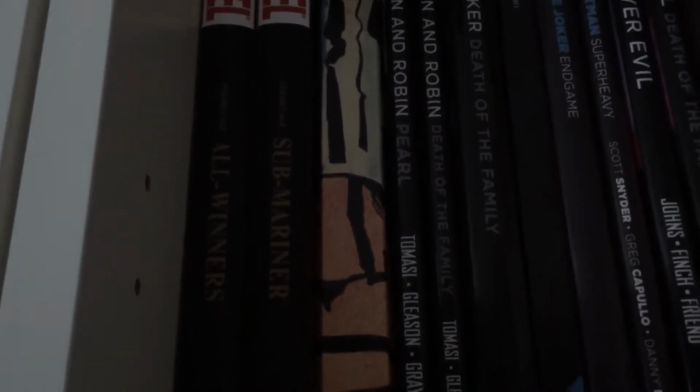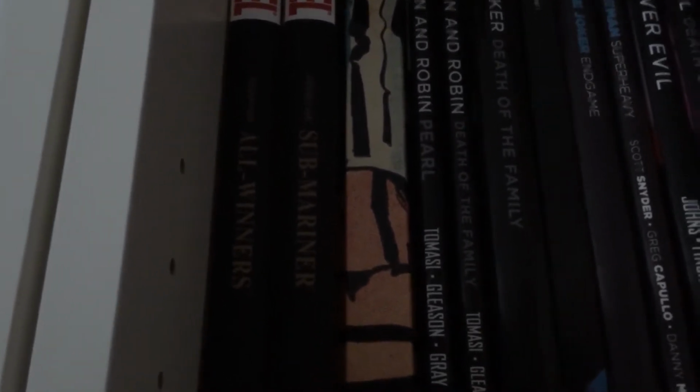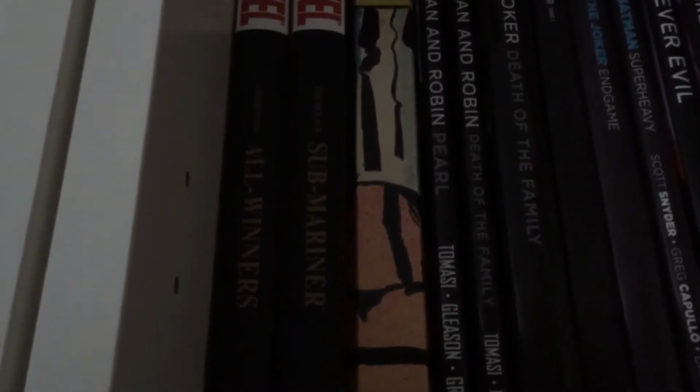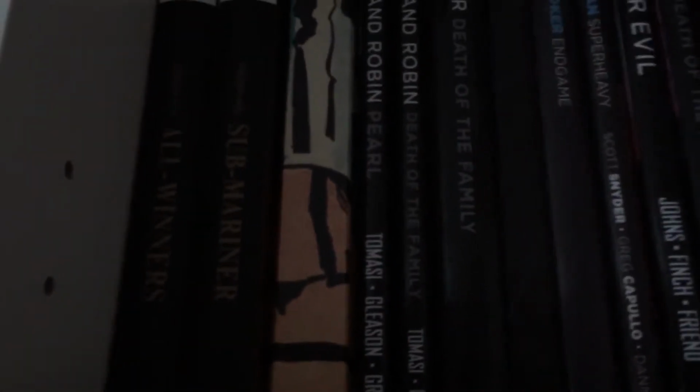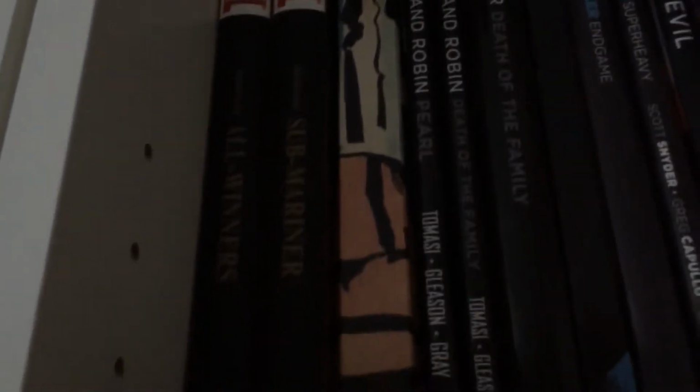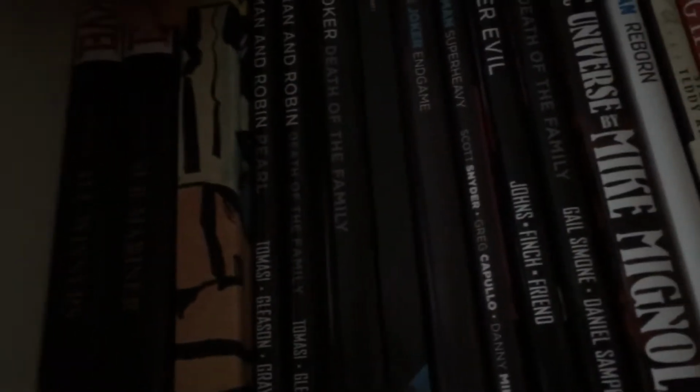Here we've got, come on camera. This is the Golden Age Volume 2 for both the All Winners and the Submariner. I have them because a comic book shop in town that wasn't particularly good had them in the bargain bin for $5, and they're supposed to be 30 quid. This is missing its cover, but I got it that way. It's The Fourth World Omnibus, Part 1 by Jack Kirby. I got this a couple years ago for my birthday.